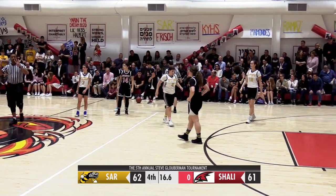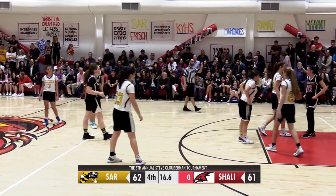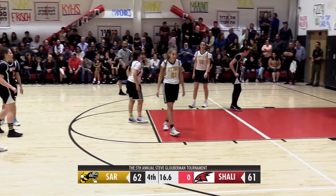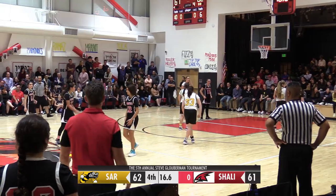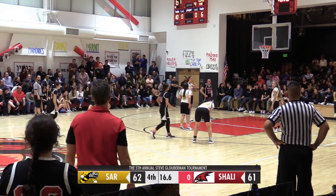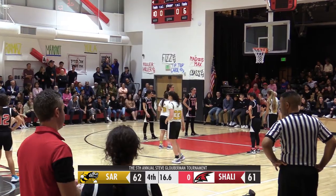And they're going to head to the free throw line. Reich will shoot two free throws. She's been great at the free throw line tonight. Hopefully she can knock down a couple more. Yes, and Reich is going to shoot the first free throw here out of two. She's shooting 50% tonight from the line.